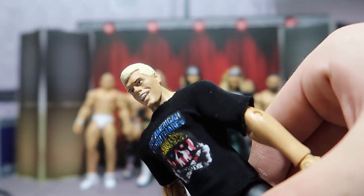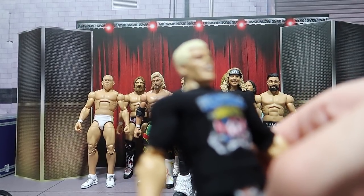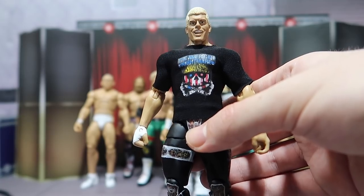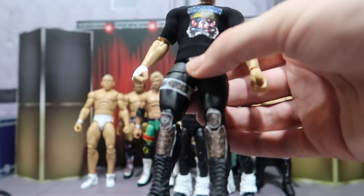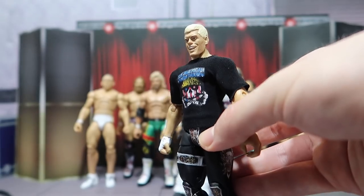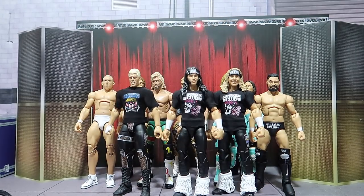But yeah, look at the head scan. This is like the perfect Cody head scan as always. I think the Stardust had repainted and everything. Look at it, looks pretty damn cool. And also we're going to have the American Nightmare t-shirt available with this. So the attire is pretty much the same as in the last custom figure review. So this is like the black attire from last time, which is a nice one. So yeah, I think this Cody's already taken though, like I said. So unfortunately not going to be available right now.